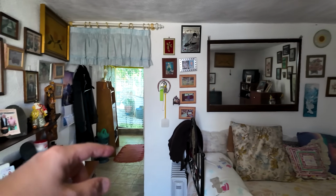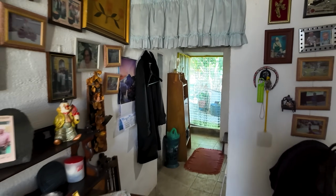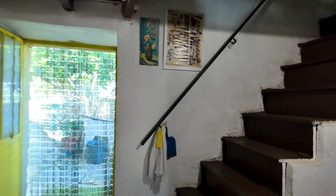So we have that landing area, this landing area, and 2 bedrooms on this side. And from here, and by the way, there's someone here. Hi guys. From here we go up.